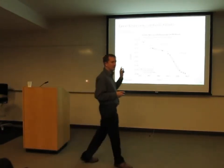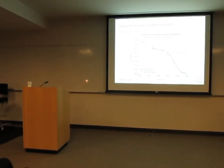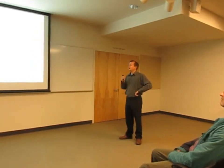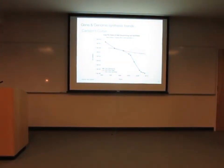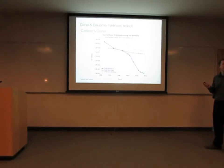I showed a picture of Rob Carlson a second ago, and this was coined by The Economist. They are Carlson's curve. Just like you've got Moore's law, the number of transistors on a computer chip doubling every 18 months, this is Carlson's curve, which shows that the cost of sequencing is halving every 18 months. And also the cost of synthesis, that is writing A's, T's, and G's, is also halving every 18 months. So you've got these kind of exponentials that are driving the field and making investors very excited about what the future holds.